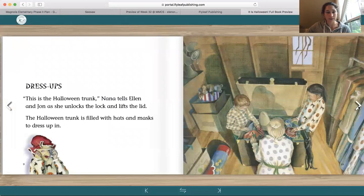Chapter 3, Dress-Ups. This is the Halloween trunk, Nana tells Ellen and John as she unlocks the lock and lifts the lid. The Halloween trunk is filled with hats and masks to dress up in.